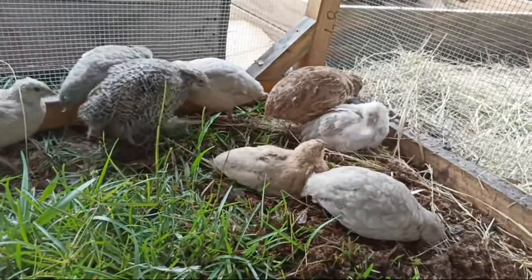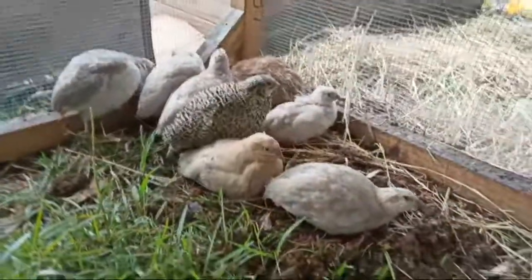Yeah, they all want to be on the side with the manure now. Look at all this lush and green. Nope, they don't want to be on that. They want to be in the horse manure. That's funny.